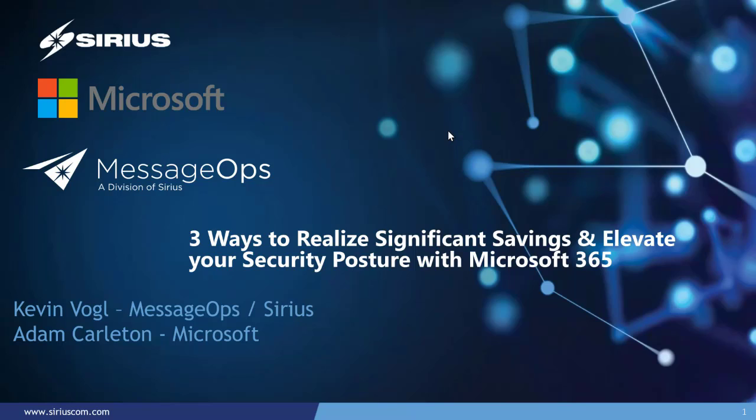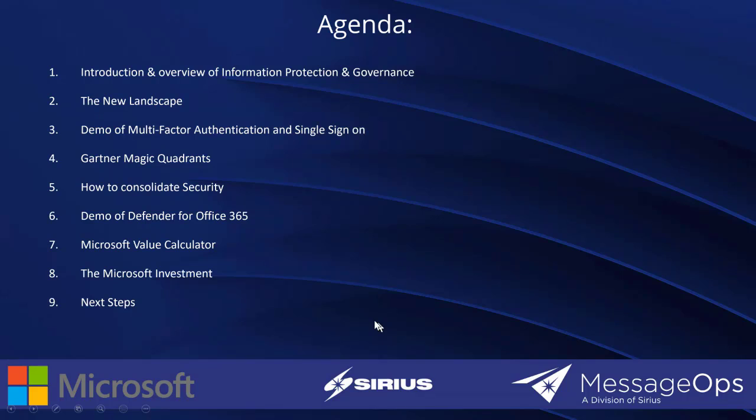So today we're going to look at 3 ways to realize significant savings and evaluate your security posture with Microsoft 365. And as you probably know, that's the new name for Office 365 that was changed last year, but it's basically the same product with just a lot more security built in and different advantages in there. So here is the agenda that we're going to be covering.